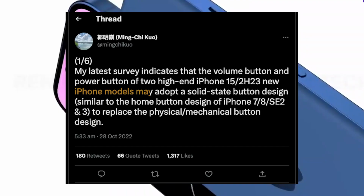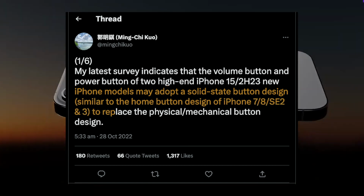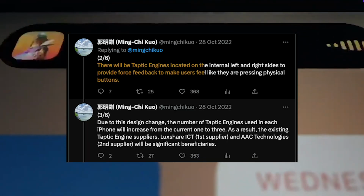There has been a lot of news going around about a switch from the traditional volume and power buttons currently used to solid state buttons. However, Apple are looking to apply this design change to the iPhone 15 Pro models only, as their intention is to create a clear-cut differentiation between the base and Pro models in the coming years. The solid state buttons, which Kuo says will be similar to the home button found on the iPhone SE and iPhone 7, will mimic the feel of pressing a button with the help of haptic feedback.